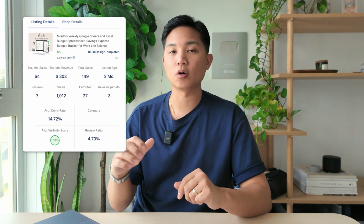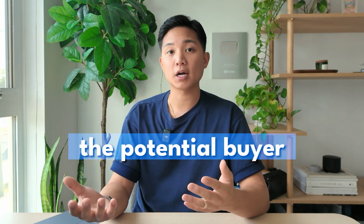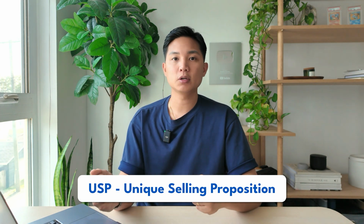But if you think about it, there's two exact same products. One from a top seller with all the sales, all the reviews, and then there's yours with 0 sales and 0 reviews. Who do you think the potential buyer will buy it from if they are the exact same product? So that is where USP, a unique selling proposition, comes in. How can you make yours different? How can you make yours stand out from a saturated marketplace?